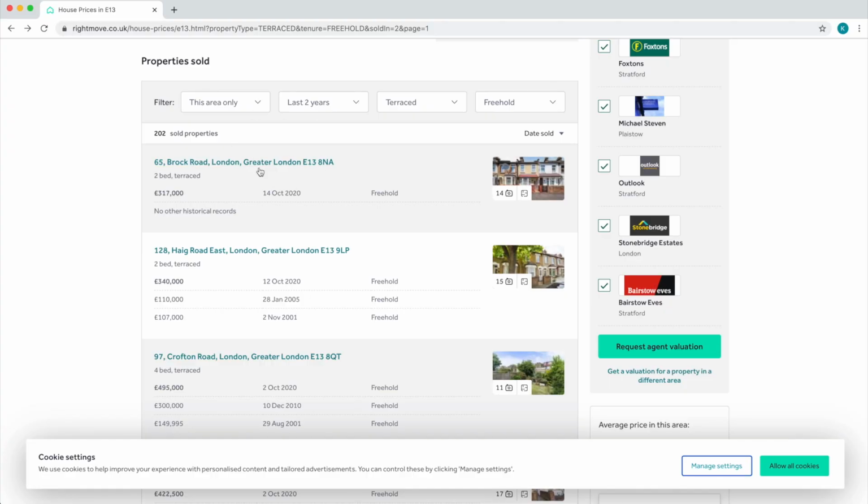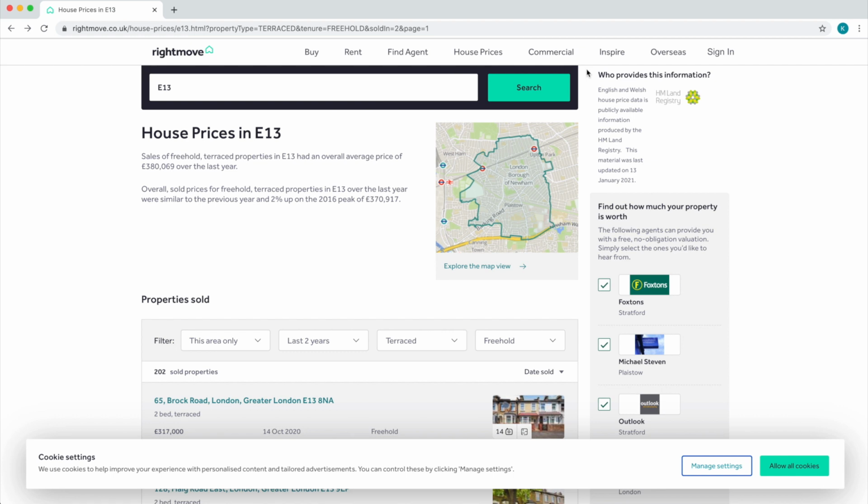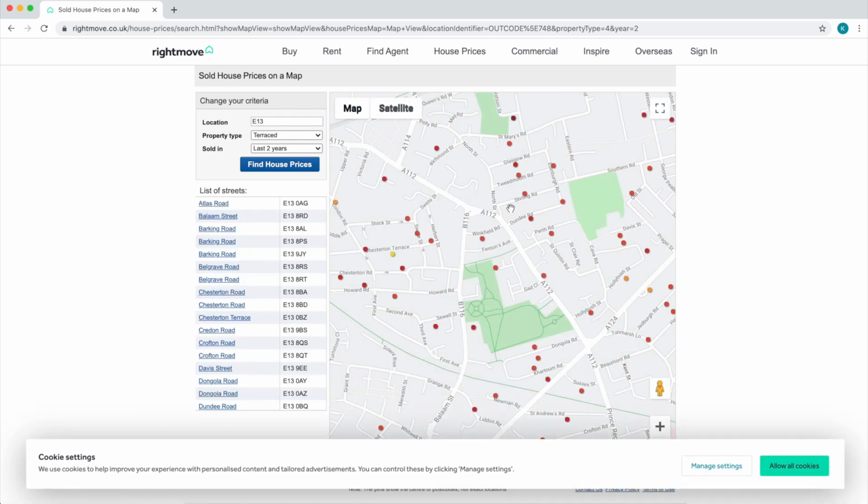So this is great as a list. However, Rightmove gives you more information. So what you can do now is click on this little map, and this is a really good tool. What this does is it allows you to check the property that you're valuing. It also allows you to check the property that you're buying or refinancing, and you can look at it on the map. And what you will find is that valuers will look at comparables that are really near your properties.